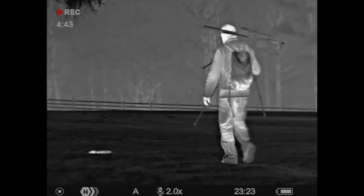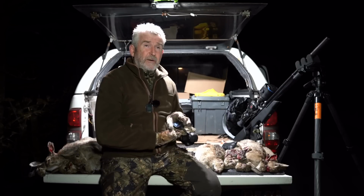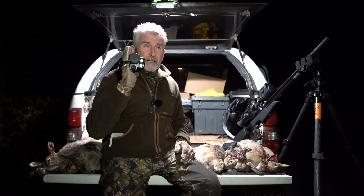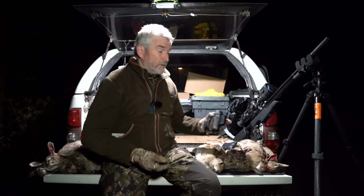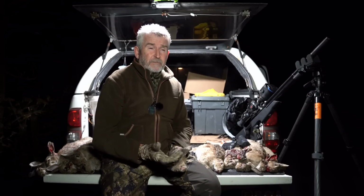Another thing you may have noticed, tonight I also have a rucksack with me. It's like an open top rucksack. Pick the rabbits up, carry them there. It's on the back, it leaves me hands free. So obviously I'm walking around, I've not got a handful of rabbits, and I can use the thermal spotter how it should be used, rather than have to drop the rabbits and pick the spotter up. So a simple thing like a rucksack, carry the rabbits in, works wonders.